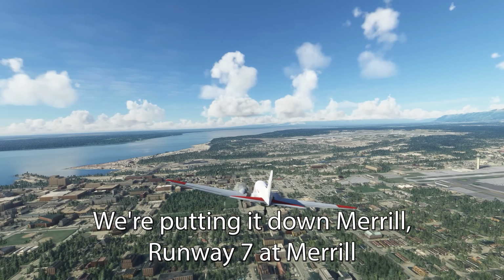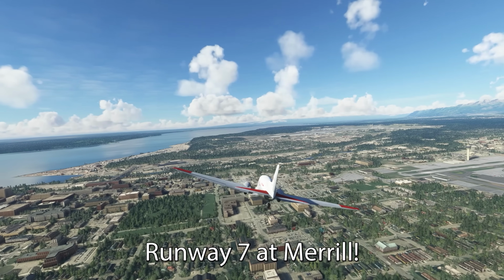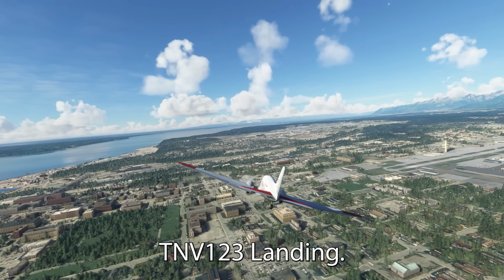123 Mayday, we're putting it down Merrill, runway 7 at Merrill, Trans-Northern 123, landing.